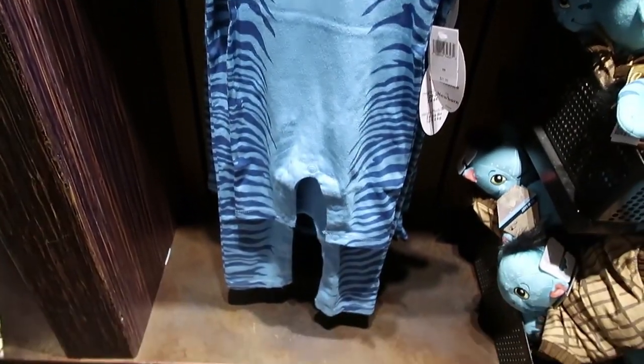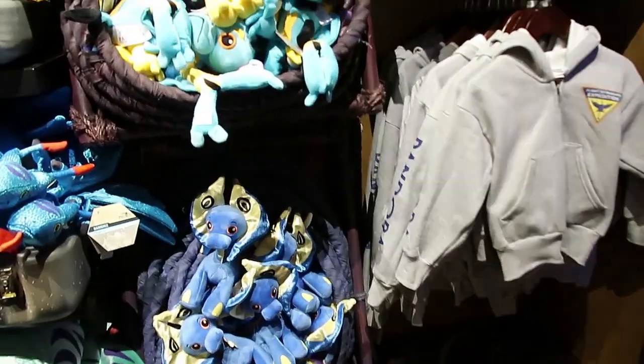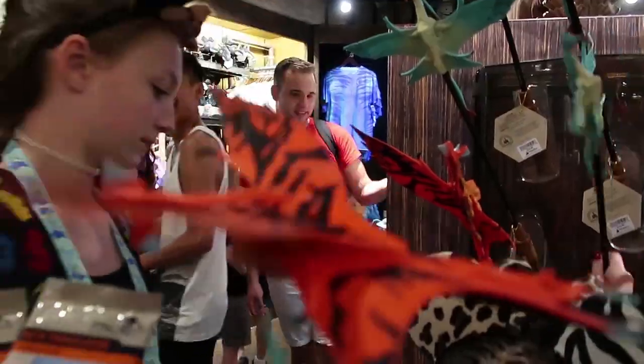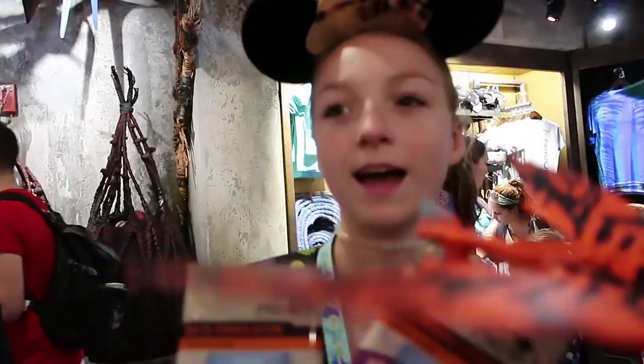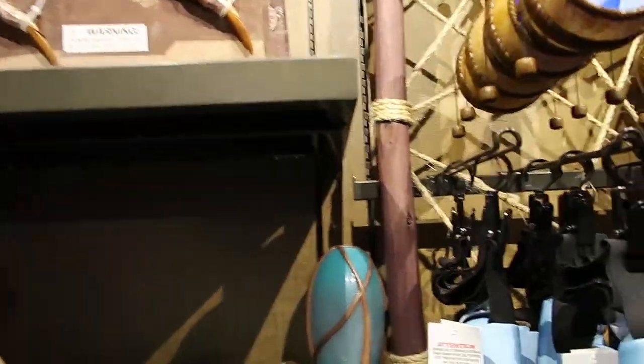Those are cool. Oh my gosh, that is so cute. Little Pandora romper. I found my own banshee. These are Navi translation cards. They're trading cards. That's cool. It's a light up rattle drum. So you go like this.